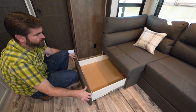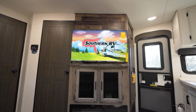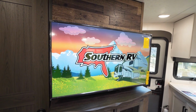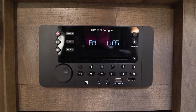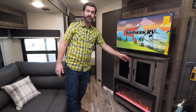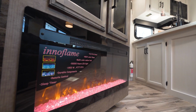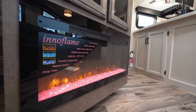And of course, this is right across from our angled entertainment center. I love that fact because we don't have to crane our head to look at the TV. It's in a really great place, nice big flat screen. We've got some storage down below it as well as our Bluetooth head unit that's located inside. So if you did want to play DVDs or listen to your music, you can do so. And down low, this is an electric fireplace, which is going to provide additional electric heat to the vehicle and cut down on your LP cost.